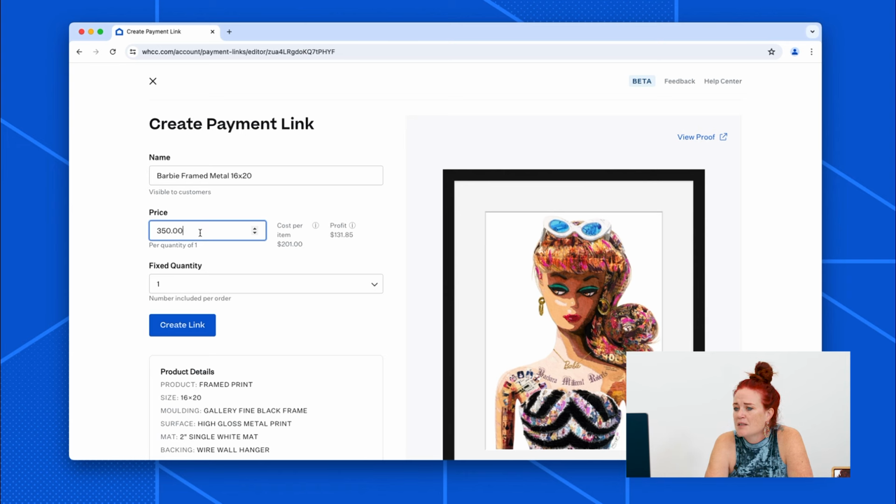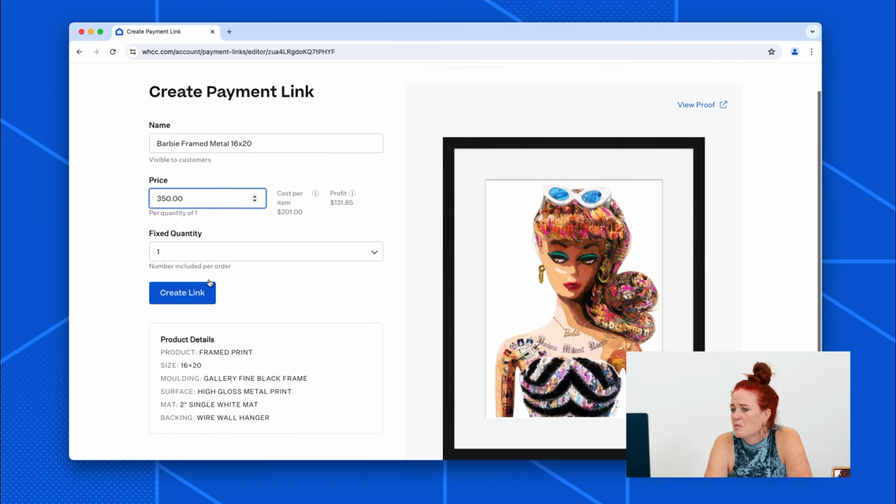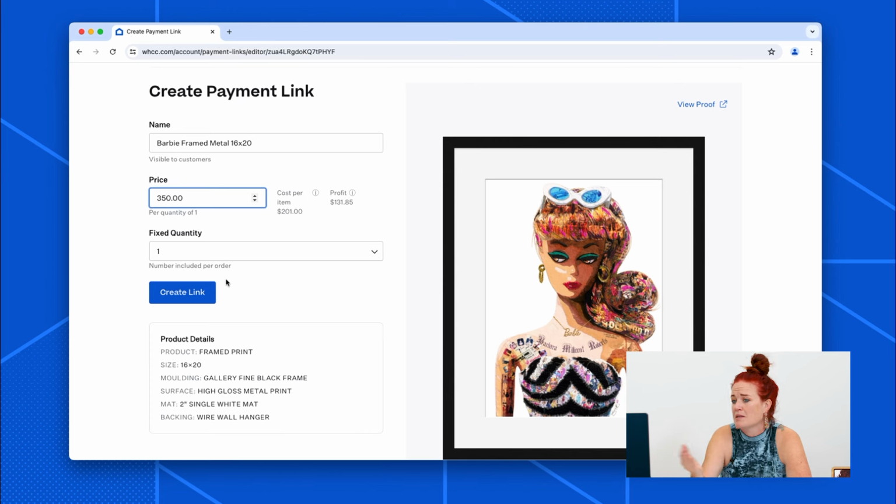And then the fixed quantity, they can order one. And then they can order as many of these as they want once they've got that link. Absolutely. And that's what I feel is important.